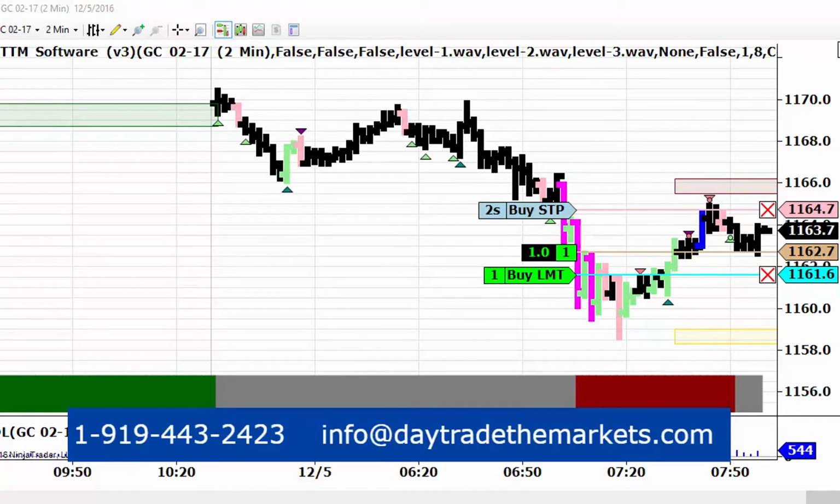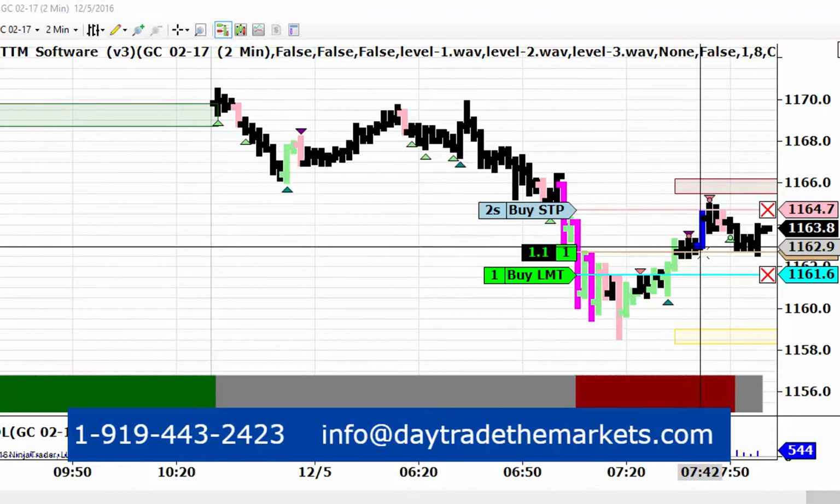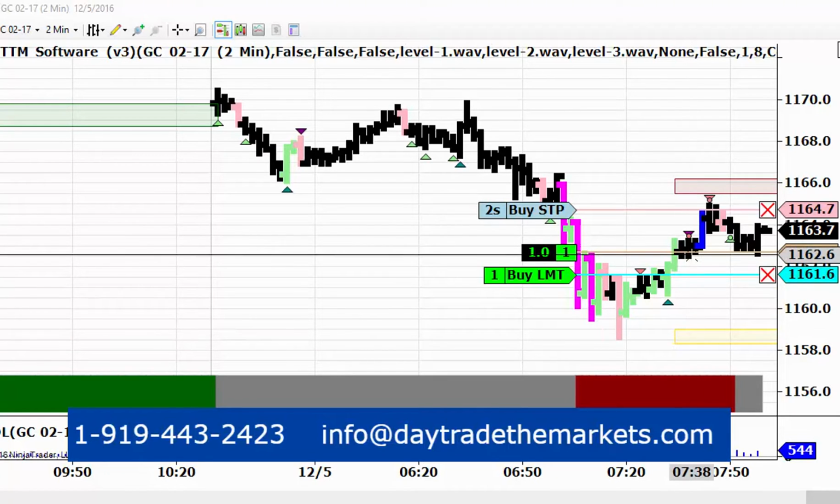I placed some orders in the gold market here. A short time ago, I put a buy limit in here and a buy limit in here and a buy stop here, thinking that the market had come down to a pretty good support area and was in the process of being rejected. So we just got filled on this one here.